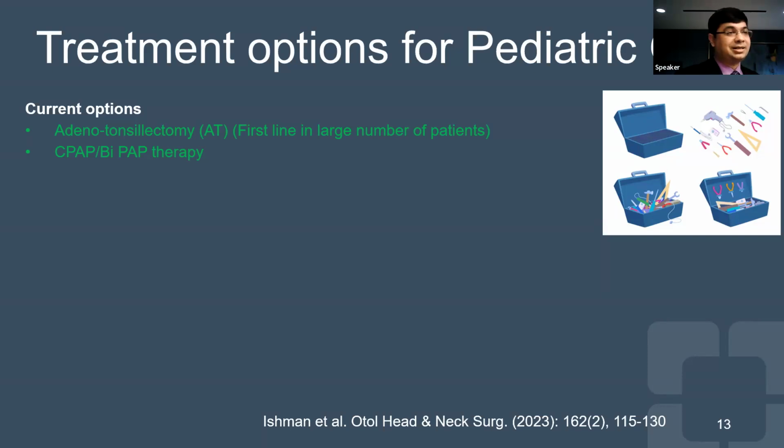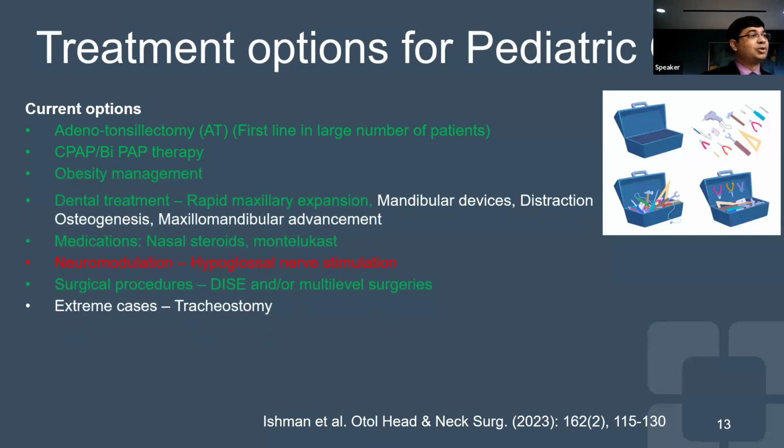As described on the right side here, like an engineering toolbox, one of my mentors always described that nowadays we have a big toolbox instead of only a couple of hammers to treat obstructive sleep apnea. That includes a number of treatment options here, which includes obesity management, dental treatment, particularly rapid maxillary expansion, medications such as nasal steroids and/or montelukast, neuromodulation, which is hypoglossal nerve stimulation, a number of surgical procedures, which include drug-induced sleep endoscopy and/or multi-level surgeries.